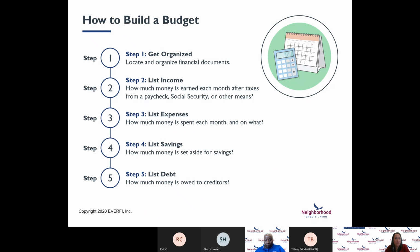Creating and using a budget or a financial plan can be helpful in identifying ways to improve your financial situation. It should make you more aware of your financial habits and it may help you find ways to decrease debt and save for the future. Building a budget does not have to be complicated. There are 5 basic steps, and maybe you're already taking some of these actions, but these are the 5 best steps just to break it down into small pieces.